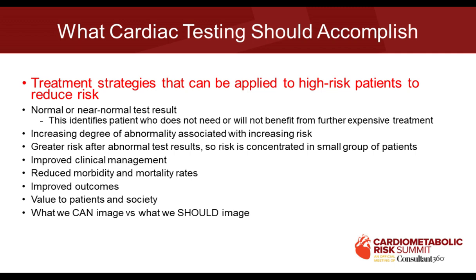We have to decide value. So, my mantra really is, what is the difference between what we can image and what we should image? Now, what we can image may be what I have the test capability in my office. It may be what the radiology benefit manager allows me to do. But most importantly is, what do I need to do? What does the patient need to know?